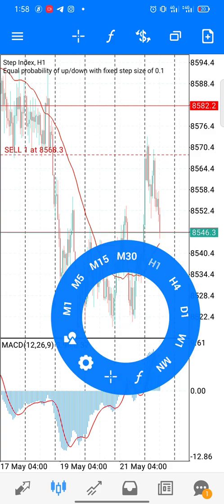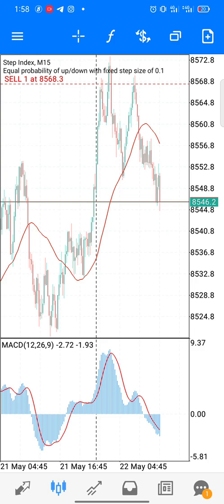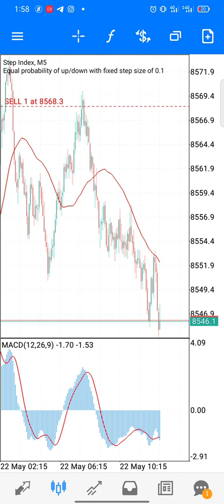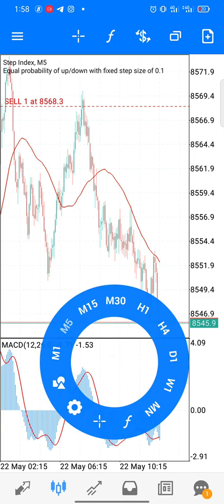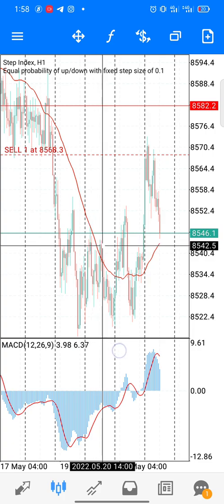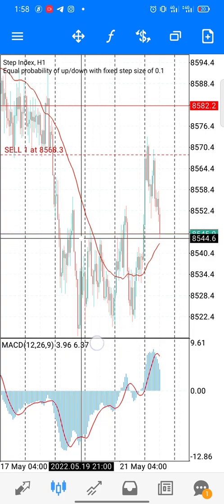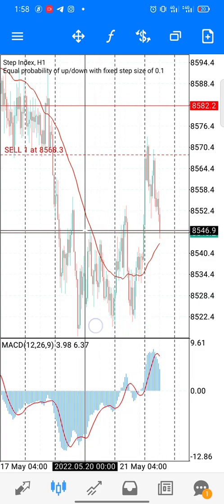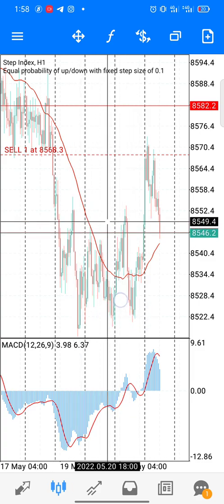I believe a lot of you that entered this trade must be in profit by now, because if you see from the 15-minute time frame, the condition for the moving average crossing above the chart and the MACD below the zero level is still intact and it's selling. You see, the strategy is working. What I'm doing is just waiting, and it has actually touched the first TP level, even passed the first TP level, which is this support level.